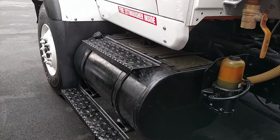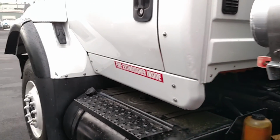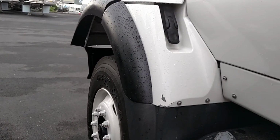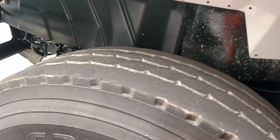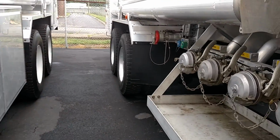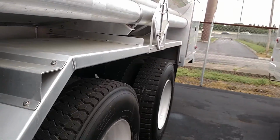160-gallon aluminum fuel tank located on the driver's side. Tires are 12R 22.5 on steel rims, 50% tread in the front. 11R 22.5 tires on the rear, steel rims, and they're 70% tread.